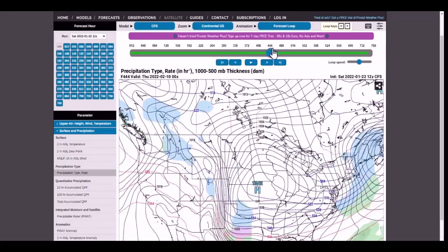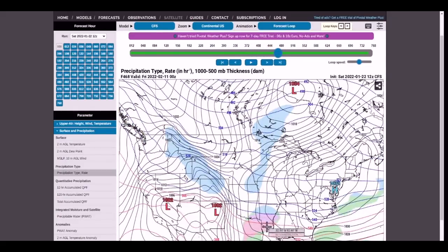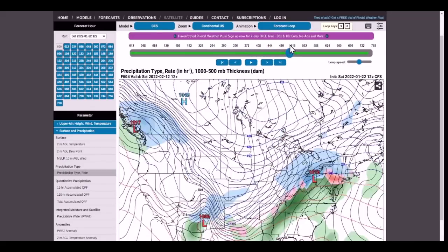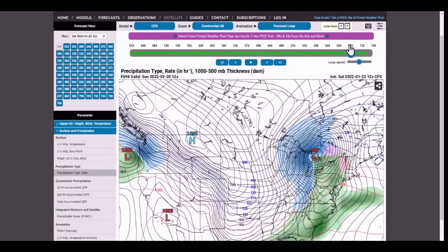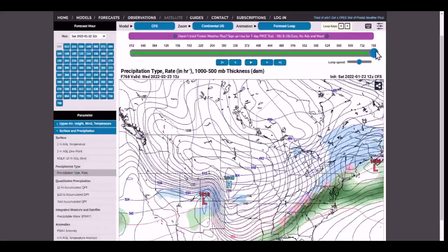Again, I don't think there will be a lack of cold air. As you can see, some of that snow and ice making it all the way into the South. But I do think it will be a lot more snowy, and you can see these systems just come in one after the other.